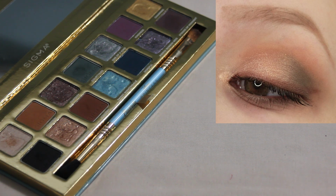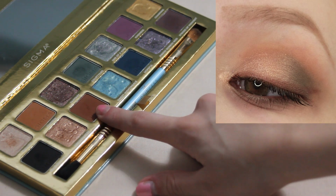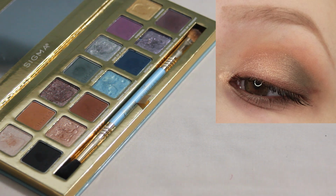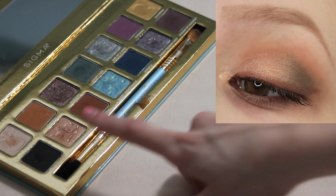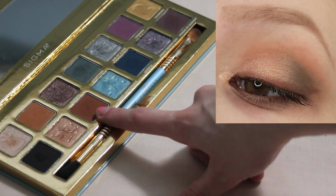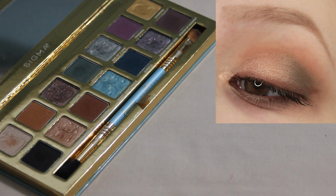So for this look, I used the shade Pumpkin through the crease, and then I used the shade Cinders to deepen the crease, and then did Courtyard on the outer corner and blended that one up into the crease as well. Then I put Dressmakers on the first 2/3 of the lid. I used the shade Cinders as a winged liner. I put Fantasy really tight to my lower lash line and then put Wishful in the inner corner.